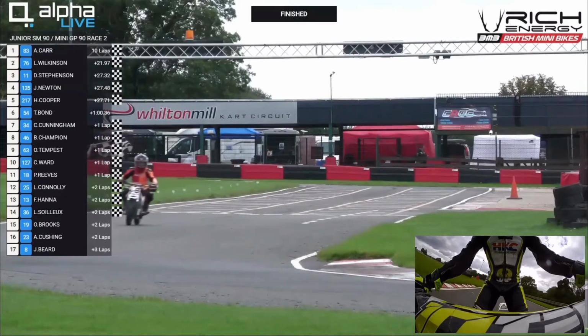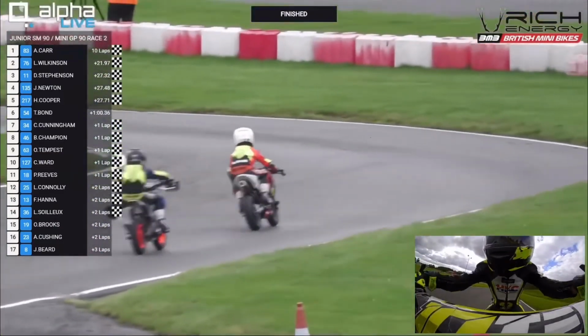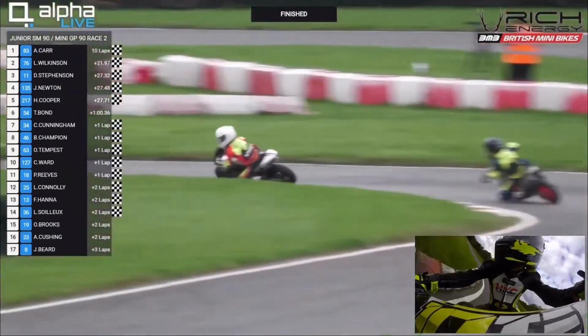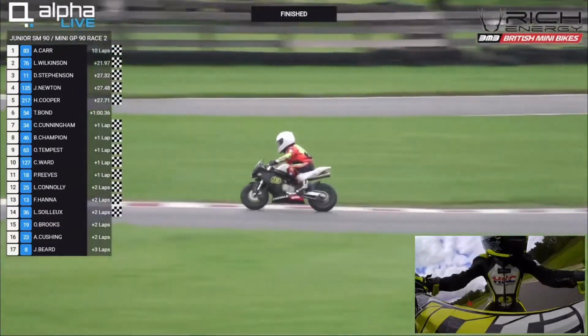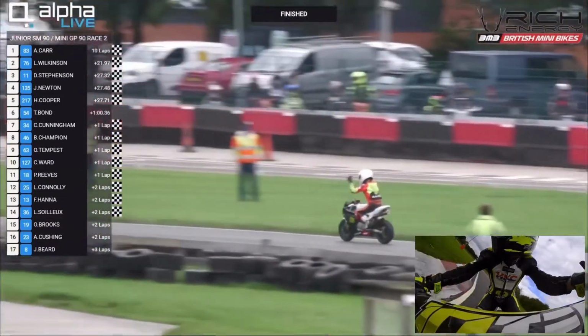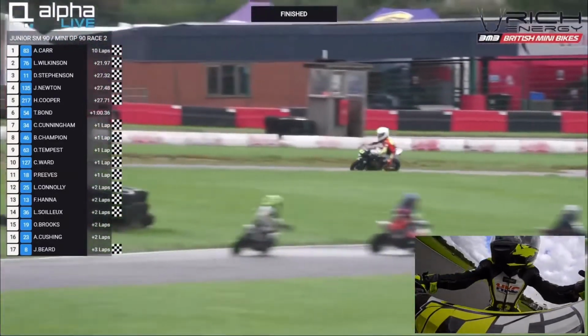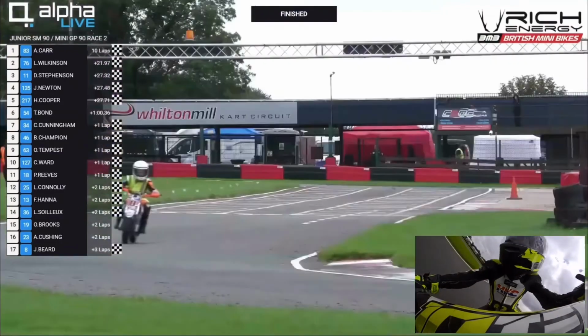Yeah, he's just been so serene and strong out in front. He's got the measure of this Mini GP 90 at Arley, and it's absolutely perfect as far as he's concerned. He's really given it 10 tenths all weekend long. He's never really let up. He's been the fastest in qualifying. He's nailed it in both races. He can really open up the emotions now. He doesn't have to worry about anything else now. He can really celebrate, and it's 2 from 2.